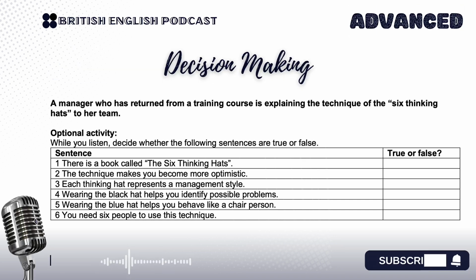The technique makes you look at a decision from a number of different perspectives. It makes you a better decision maker because it forces you to consider points of view that are outside your normal perspective. So what that means is that you start to understand a complex decision, and this is important. It helps you to see opportunities which you might never have seen.